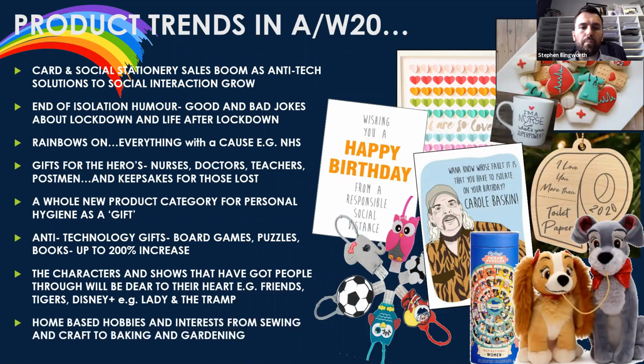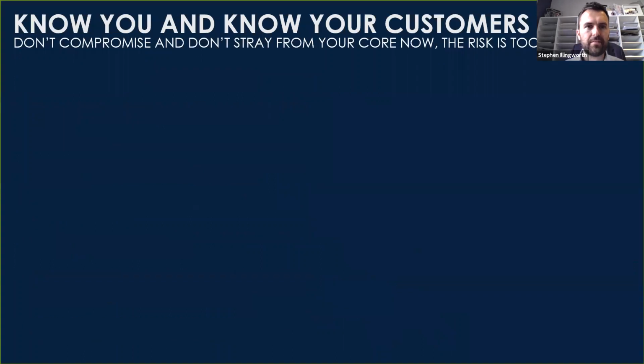And finally, those home-based hobbies and interests, from sewing and craft to baking and gardening. And with Great British Bake Off still a big thing and people being home more, all of these trends will influence the product that people are buying for this Christmas.